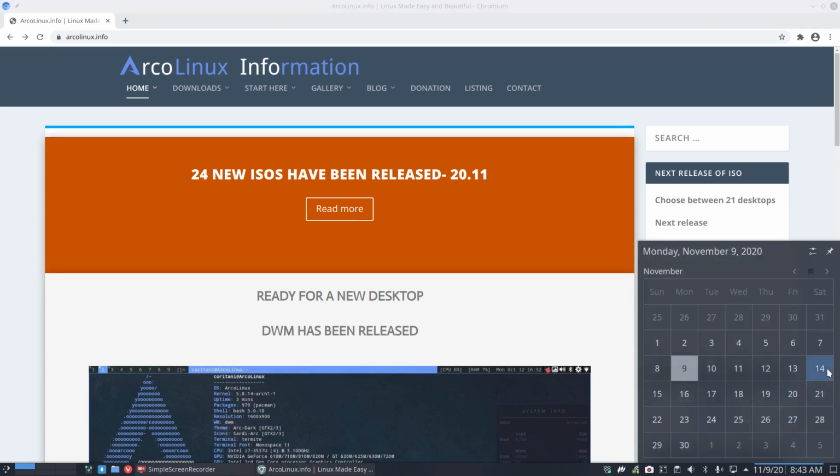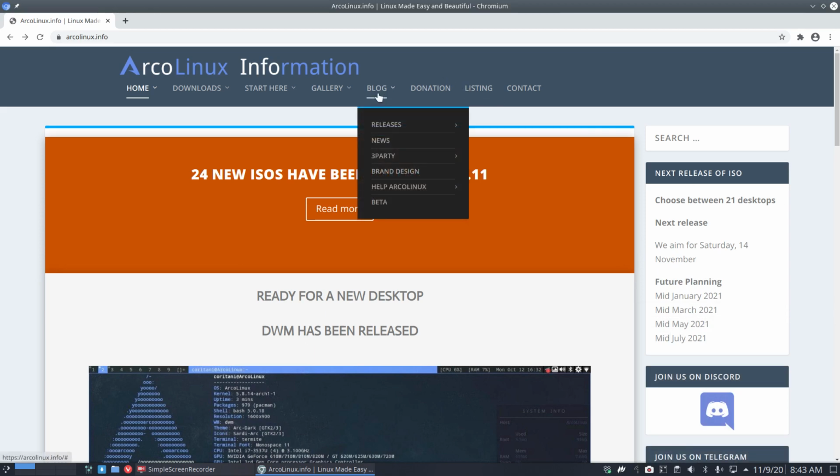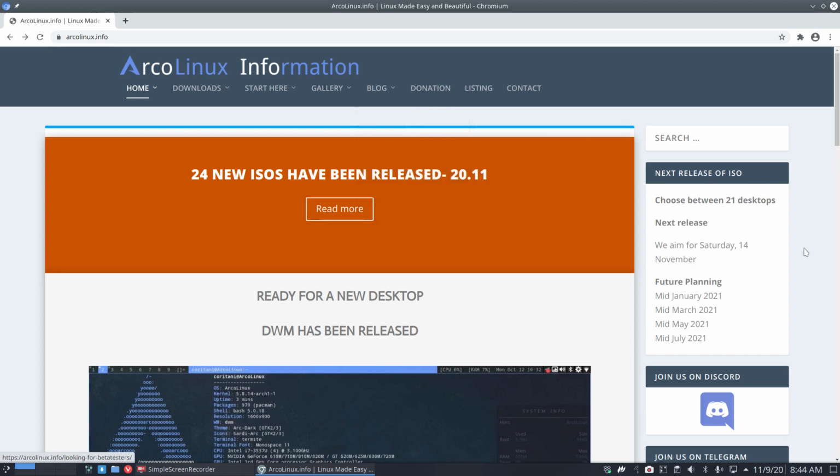But if you have been with ArcoLinux a little bit longer, you know there is something called AAG, right? Help ArcoLinux with AAG. That means that basically the ISOs are released 1 week in advance, 1 week before the official release, to the beta testers, the non-official beta testers, people who want to test out the ISO, install the ISO, and give feedback on Discord, and here is Discord. You can join us there. All right, so in 1 week's time, we'll have the release.